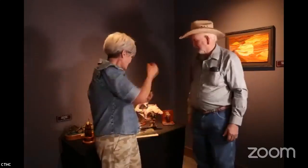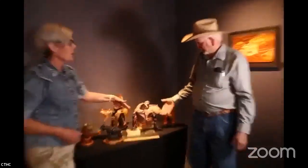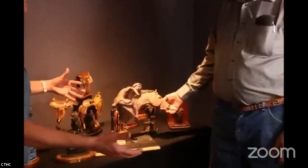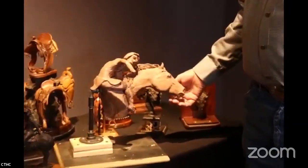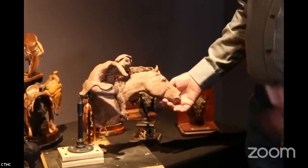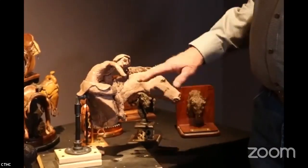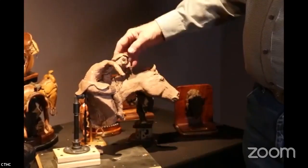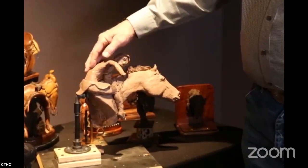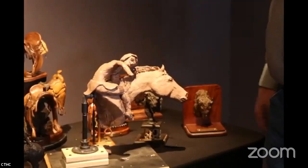Let's look at this piece, because you brought one that's kind of in the process of being made, and this is a sculpture, right? This is in clay. And it will go to the foundry. This is like two months of work here.